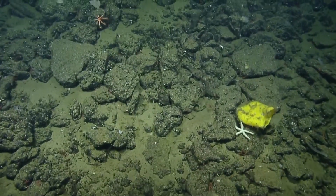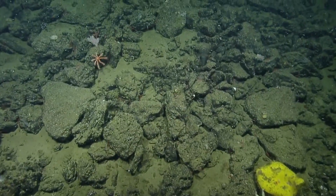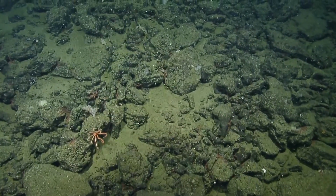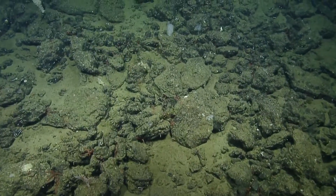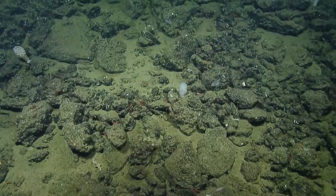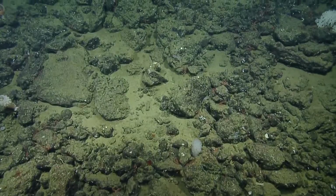So what would you estimate the angle of this incline is? Judging on the bathy, it was about 20%. Sorry, 20 degree slope. Yeah, that looked interesting. 20 degree, yeah, okay. Thank you. It can be a bit difficult to tell visually.